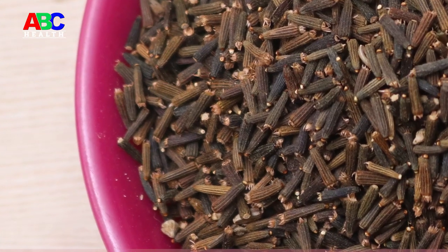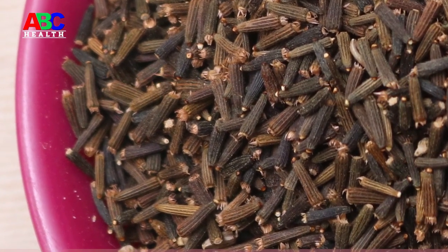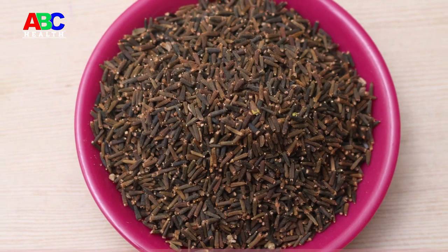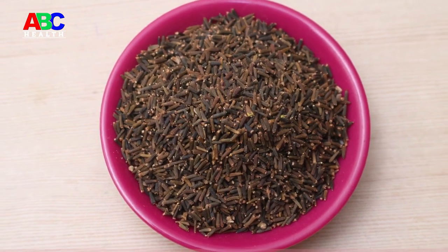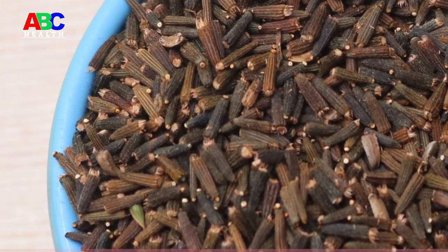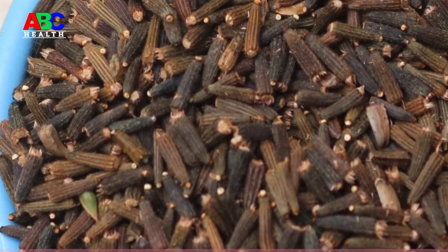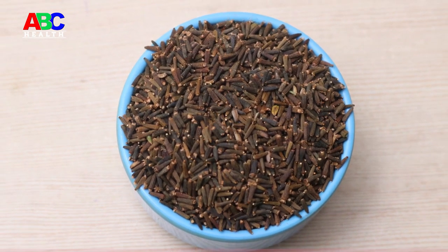Many people also call this herb the cure of all diseases because it's used to treat many different health conditions and problems. More than 200 studies have found and proven the health benefits of this remarkable seed. The black cumin seed has many health benefits and it is very useful in treating different diseases, especially the autoimmune health problems such as multiple sclerosis, rheumatoid arthritis, psoriasis, asthma, allergic rhinitis.